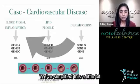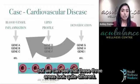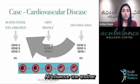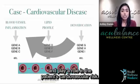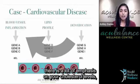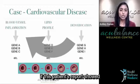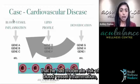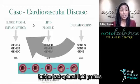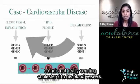We've simplified this a little bit to focus on 3 areas, but we can see that these 3 areas look quite different, all influence one another and play a role in the patient's cardiovascular risk. Often in cardiovascular disease, there is a lot of emphasis on your cholesterol levels, and they definitely play a role. However, if we look at this specific case, an example, if this patient's report showed that he had moderate risk of blood vessel inflammation, but he had optimal lipid profile, so he's not really sending cholesterol to his blood vessels.